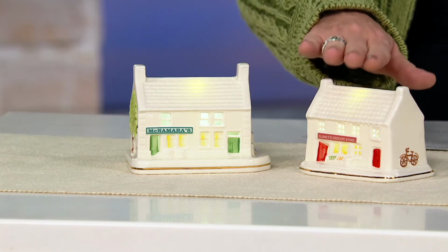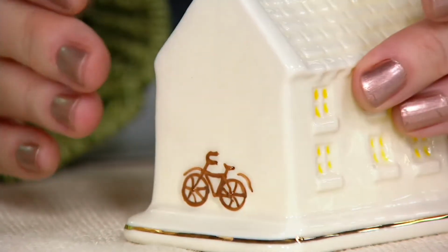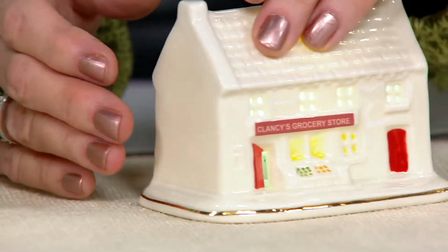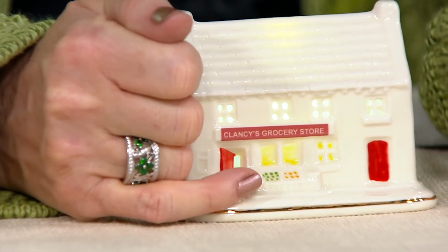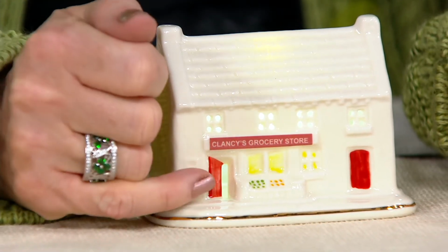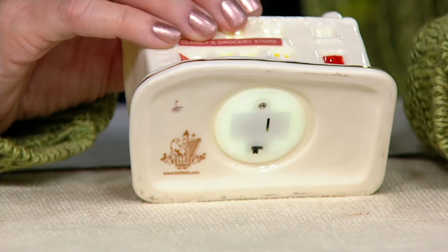So this is going to be your grocery store. You can see the little hand-painted bicycle on the side. You see this sweet little red door and all of the windows in the back. And then on the front, oh, I don't know, maybe there's some oranges, maybe those are some Brussels sprouts. I don't know. We'll ask. And then it says Clancy's Grocery Store with the sweet little door that is open, welcoming you in. And then on the bottom, that's where you're going to turn this on and off.